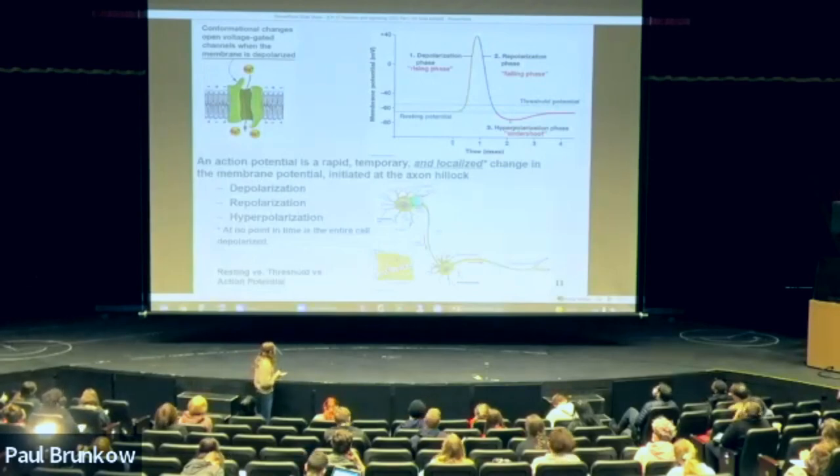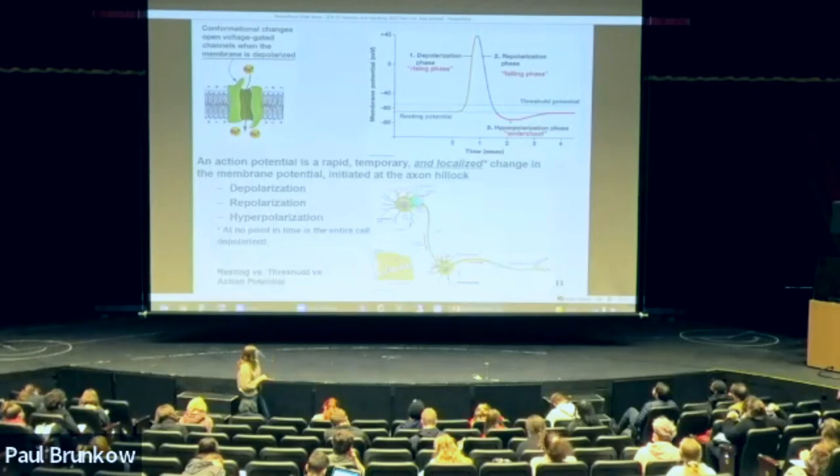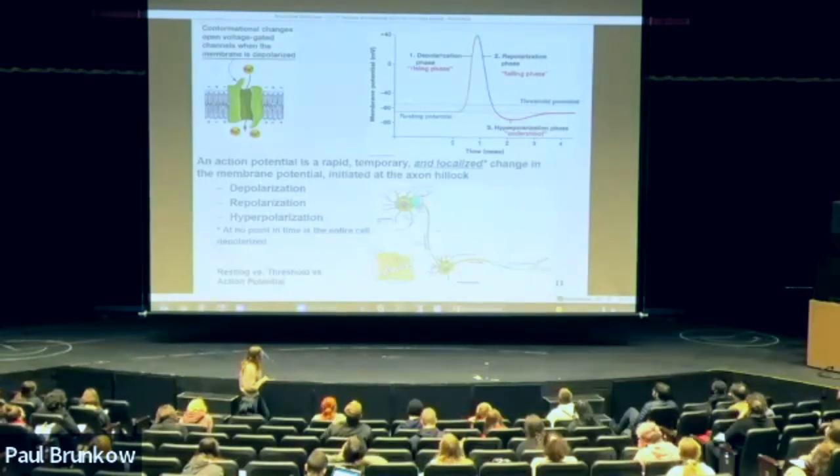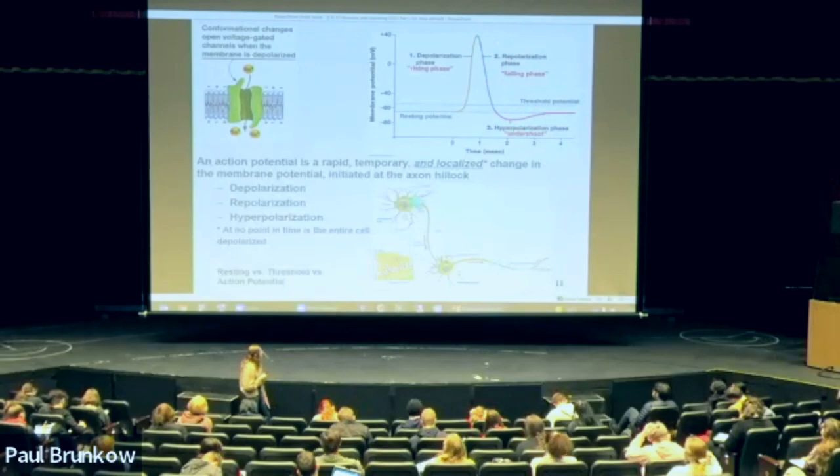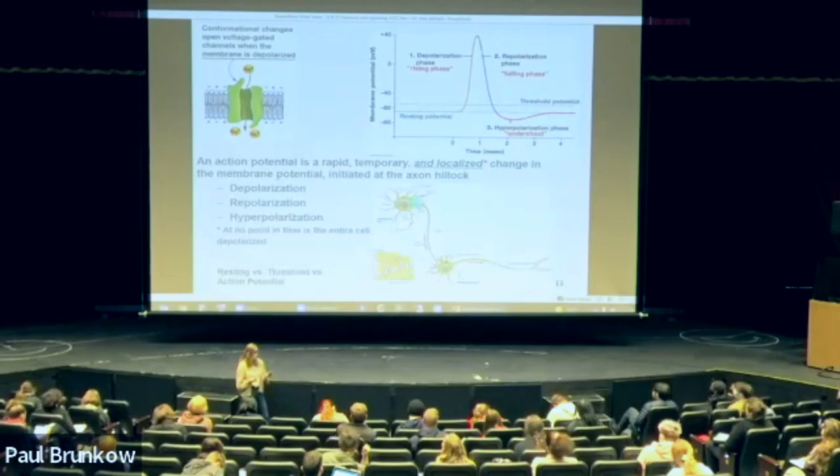So we depolarized to get to plus 40, and then we repolarized to get back down to minus 70. And then, this is the falling phase, sometimes it does drop down below the resting potential, which is this line right here. And we have a hyperpolarization phase, which the book calls undershoot. This is just because the potassium is leaving so quickly that sometimes it drops back down below the resting potential. And then the pumps and the channels all balance it back out to around resting potential.